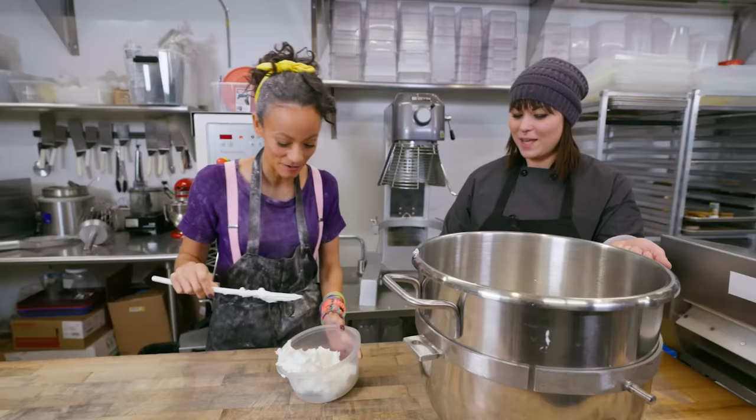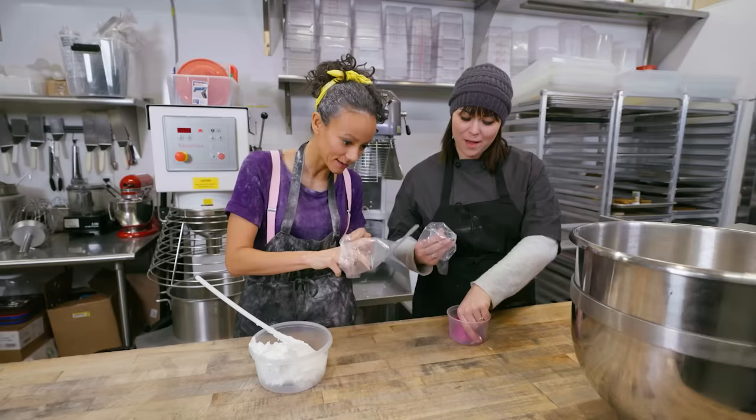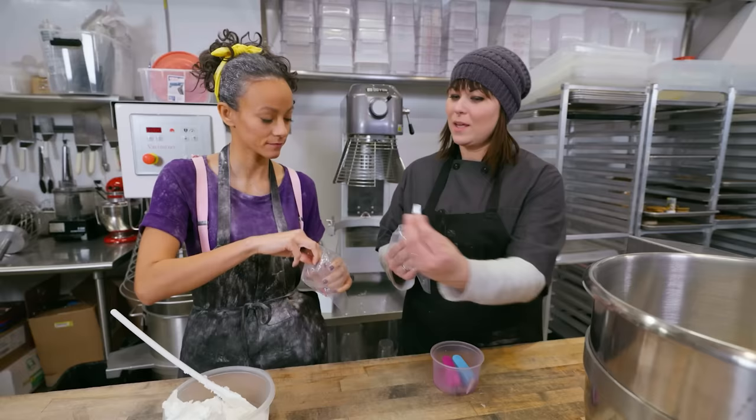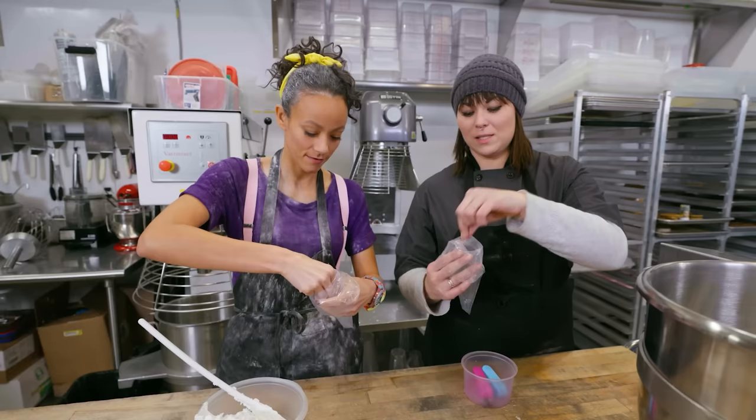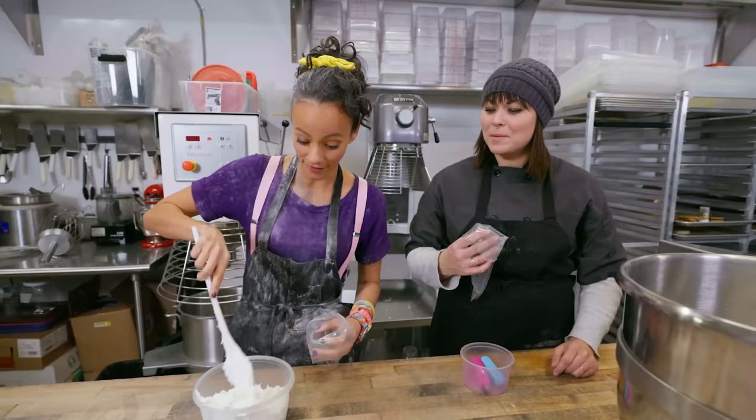Okay, so next, you're going to take one of these bags. And you're going to fold it so we can hold it without getting our hands dirty. Fold it so you can hold it. All right, now what? Perfect. You're going to hold it just like a cup. And here's your tip. This is what helps us push the icing through. And we're going to slide it right on in, all the way to the bottom. Now you're going to take your spoon and just put a couple of spoonfuls in there.